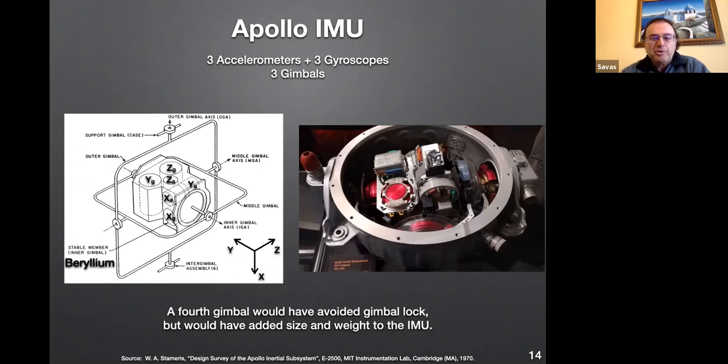Now, one way to avoid this problem is you could have the whole thing inside a 4th gimbal. But then that makes the system much larger, and NASA wanted to avoid that. So in the end, they just went with 3 gimbals.